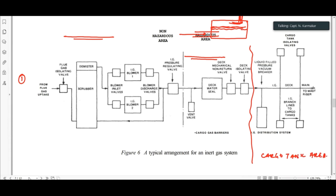Now here, I will have what they are calling a common mast riser. The common mast riser is nothing but a pipe which is at a sufficient height. That pipe has got a valve there. And that valve, you can open, close, throttle, do whatever you need to so that the pressure can be maintained below the valve.